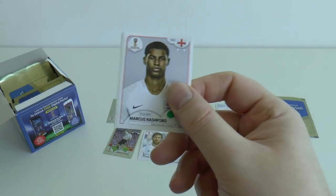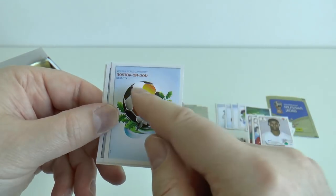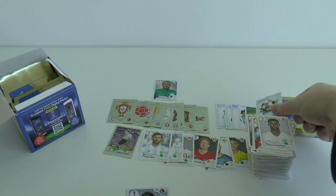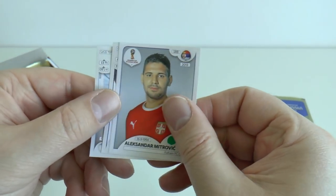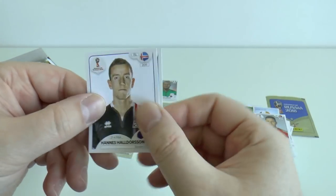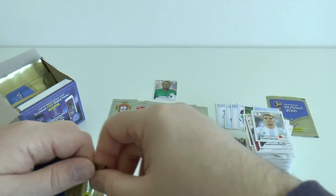Next one, here's the youngster there from Manchester United, Marcus Rashford. We've got our next poster, Rostov again. I think we may already have seen that. Mitrovic from Fulham and Serbia. Of course, Newcastle's player still low at the moment. Haldorsen and Mercado completes that pack from Argentina.